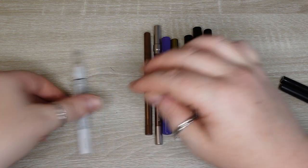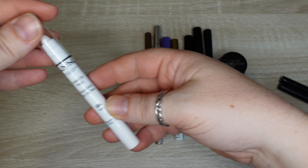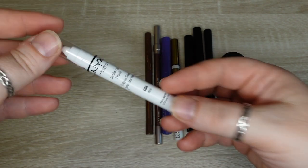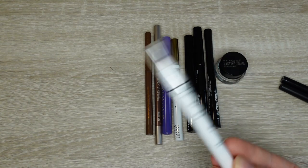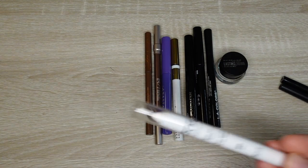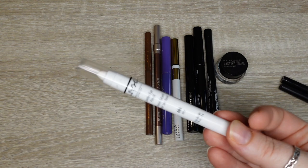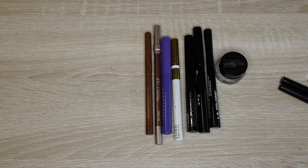I have one from NYX. This is the Jumbo Eye Pencil, and it's in the shade Milk. I liked this too, kind of bright. I'll put this in my waterline. It's nice, it's easy, it stays put. I don't use it very often, but sometimes if I want to make my eyes look a little bit bigger, I'll throw this in the waterline, so it's okay.